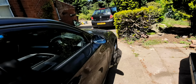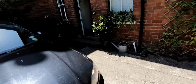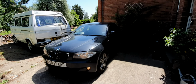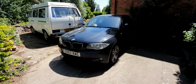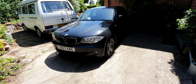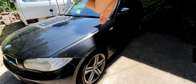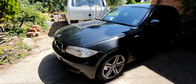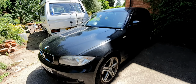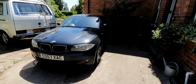Also, I'd probably change the reliability of the engine. Obviously I've covered it in an earlier video, but the M47 engines are prone to grenading themselves when the timing chain goes, and conveniently BMW actually arranged the timing chain so it was at the back of the engine, so it's an engine out job if you wanted to replace it, which can cost upwards of 3 or 4 grand. So yeah, those are the things I'm not that keen on with the car.